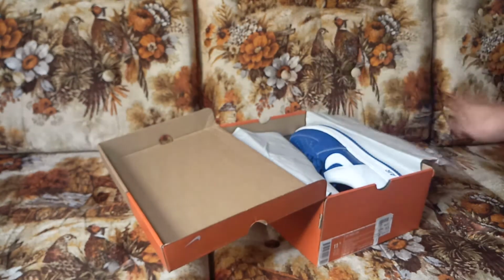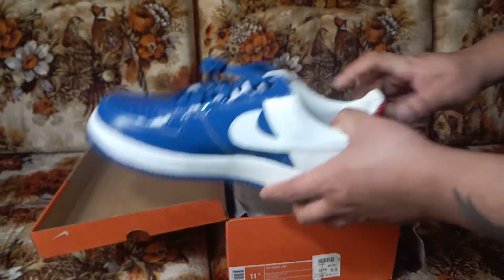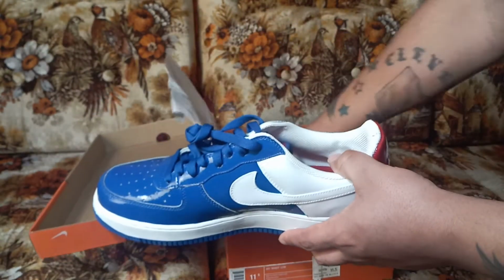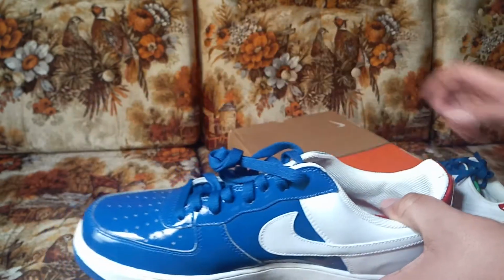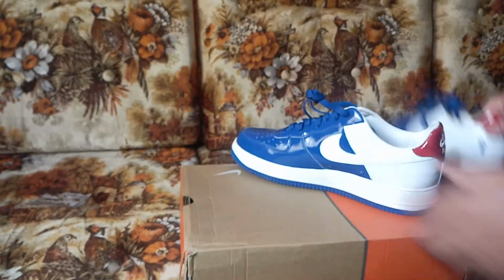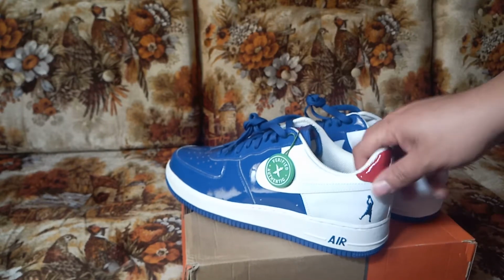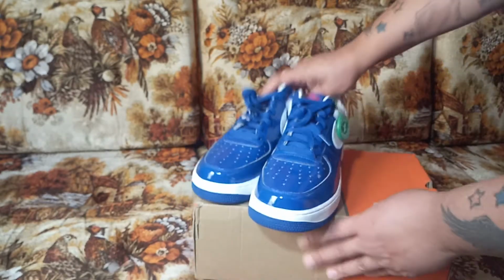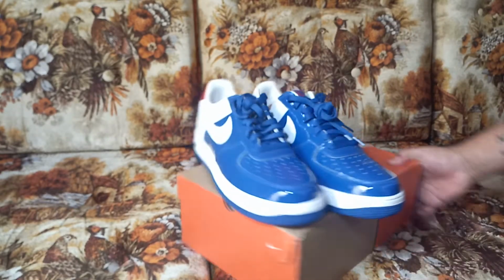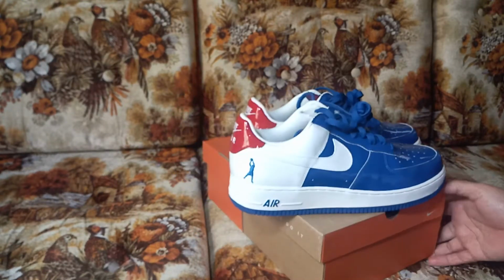This paper even is OG. And you got the Air Force One Low. All patent leather. Air Force One Low. You see the tag still on there from StockX, man, these things are beautiful. You see them shining in the light. I know you see them glistening. Size 11 and a half, grown man feet.